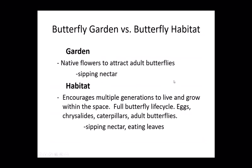Okay. So here's a chart on the difference between a butterfly garden and a butterfly habitat. I've put seeds into your kit that will allow you to plant both flowers for the adult butterflies, those would be the sunflower seeds, and then also parsley, which is a host plant, allowing the caterpillar of the black swallowtails to produce the full life cycle. The reason we have a difference in types of plants is because they have different mouths and different ways of taking nourishment. The adult butterfly has a sipping mouth with a tongue, and the caterpillars have a chewing mouth, so they are eating leaves.